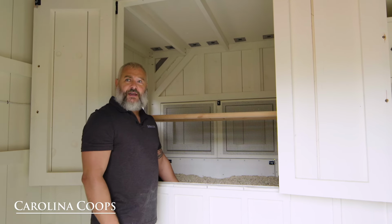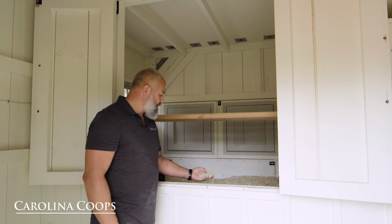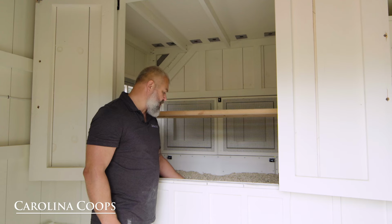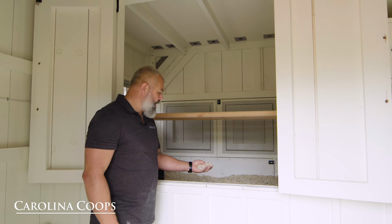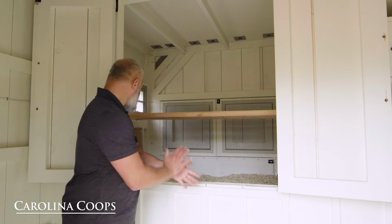No more shoveling it. And this will go from an anaerobic to aerobic compost down inside the run area and continue to give back to the soil in there, helping with the health of the chickens and also getting them something to do to scratch in there too.